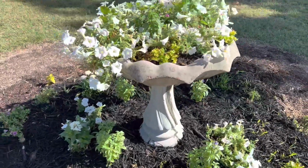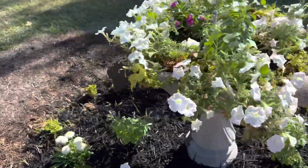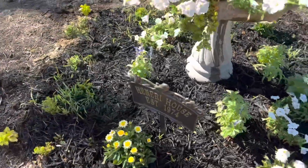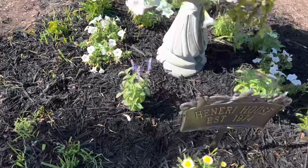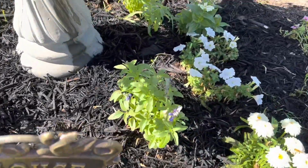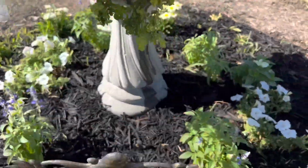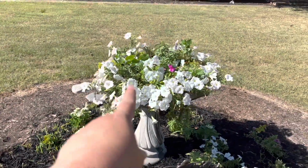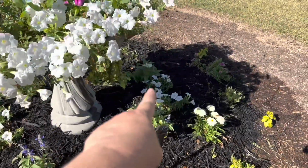Okay, so in the bird bath, I did a container video, so I'm gonna link that below. I'm gonna try to move as fast as I can because we have a heat warning starting at 11 a.m. So I'm gonna try to get this done all in one fell swoop. So we have annual salvia under here that I picked up on clearance, and it's starting to fill out and fill in. Got 4 of them, 1, 2, 3, and 4. I have white wave petunias in the bird bath up here and down here, and they're doing really well.